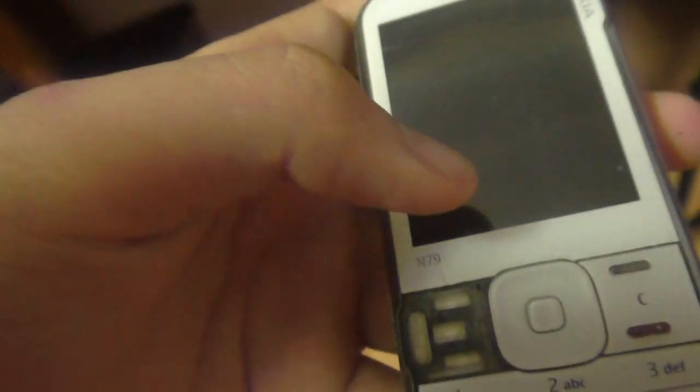LG Beauty, cracked screen. Does not work, does not even charge. Nokia N79, working perfectly, except these buttons are kind of missing and I saw some cracks on the screen. But that does not affect the use of the phone at all.